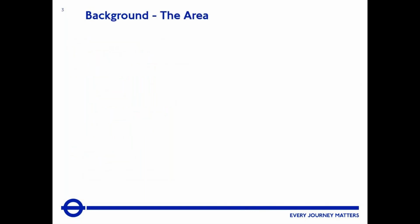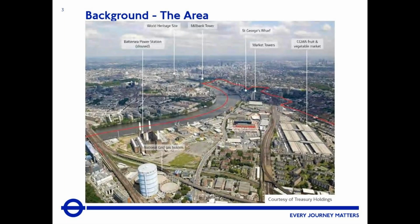So this gives you a background of the area. You can see here, if you press the next button, Suresh. Thank you. So you can see here, this is the area. It's 200 acres of space, and it's really the last jigsaw of central London, which is undeveloped. You've got 3 kilometres of river frontage. You've got Battersea Power Station, which has been disused since 1983, I think. And you have Nine Elms in the middle there, and then Vauxhall to the north. So it's a definite opportunity area.